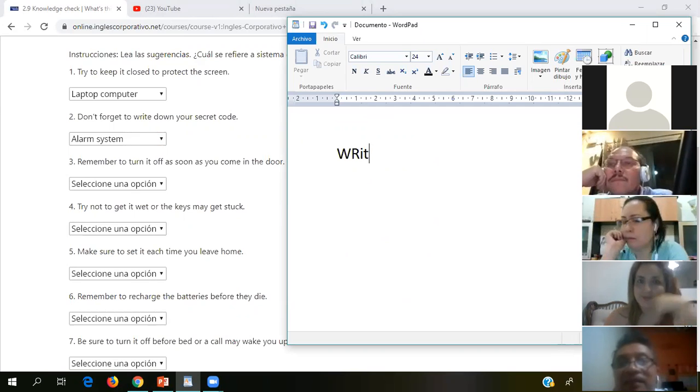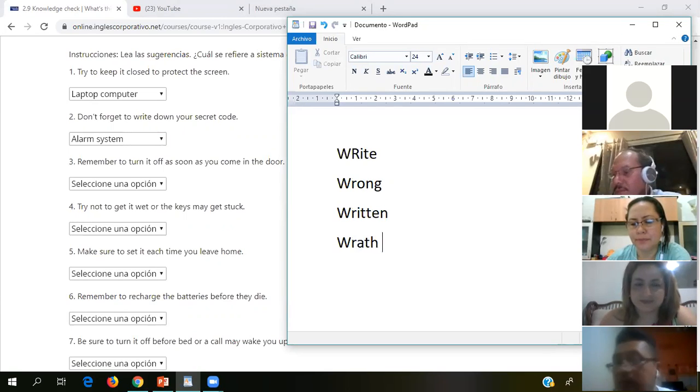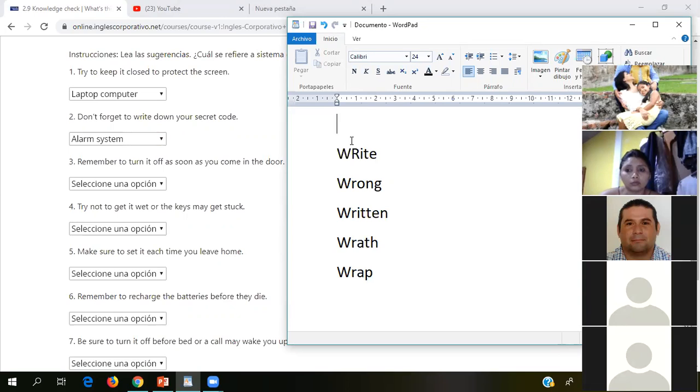Look, it's this. What is the pronunciation of this, guys? Right. Wrong. Written. Wrath. What I want you to know is that you do not pronounce this W. It's mute. Guys, mute the microphone, please. So don't pronounce the W, ignore it. This is right, wrong, written, wrath. Every time you see WR, you're only going to pronounce the R, exactly.